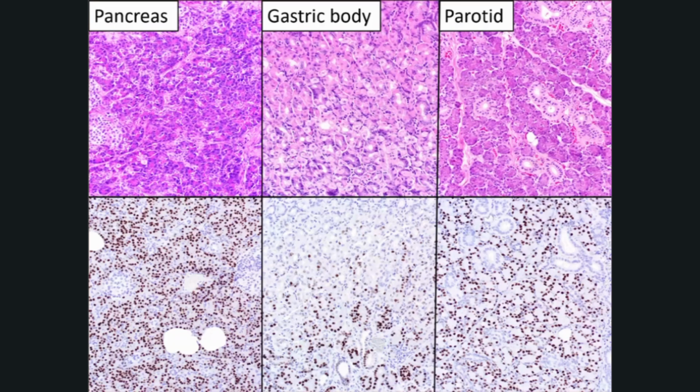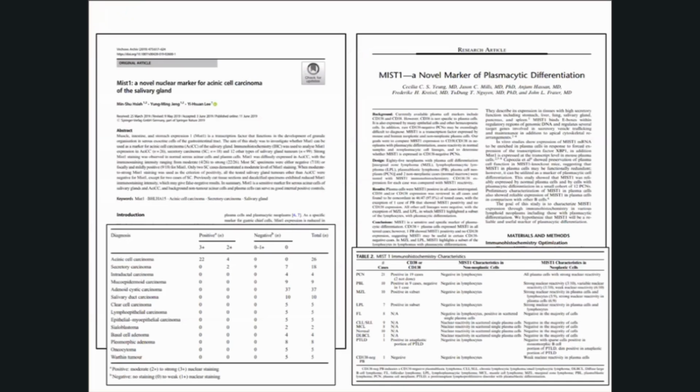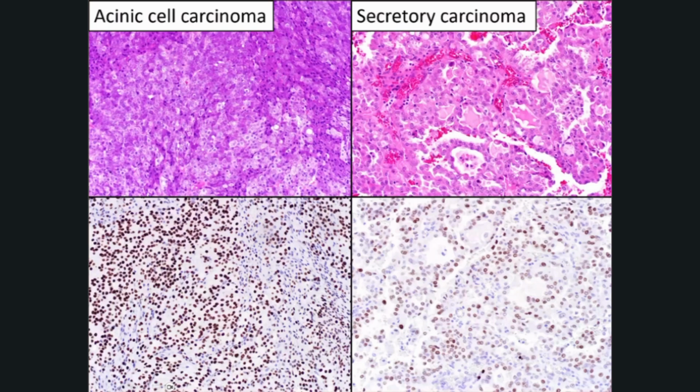And then around additional potential diagnostic utilities, here it is in the gastric body. Here it is. This was especially exciting. Here it is in the parotid. It's also expressed by plasma cells. Plasma cells are the acinar cell of the hematolymphoid system. And there were two papers previously published in the diagnostic literature around MIST1, and one showed that it was a marker of acinic cell carcinoma of the salivary gland, and one showed that it was a marker of plasmacytic differentiation.